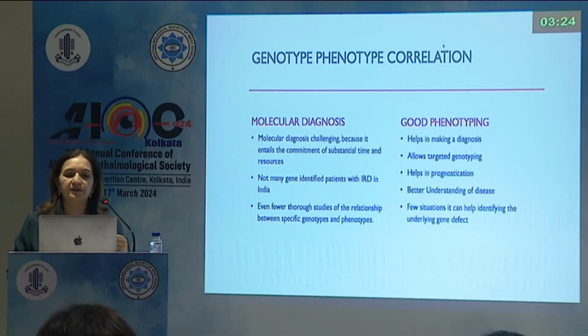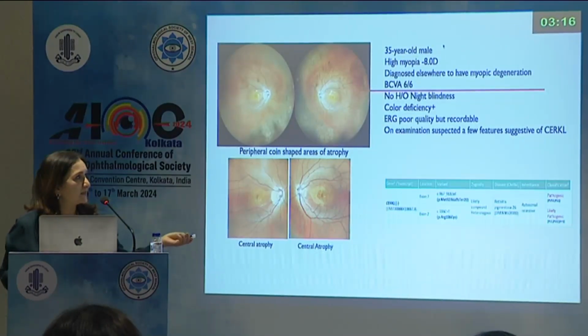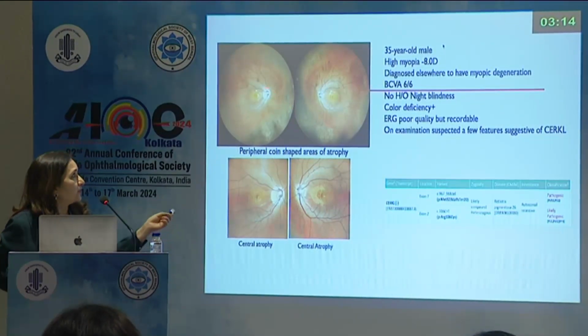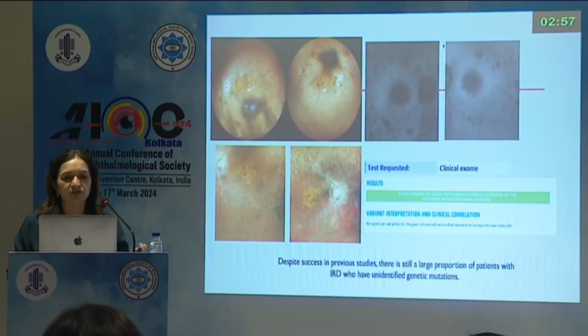So both molecular diagnosis and good phenotyping are necessary in these kinds of cases. This is a typical presentation of CRX mutation, and this was another case that we recently saw. The patient had macular atrophy, but when I saw the periphery, it had a well-demarcated area of coin-shaped lesions, and having known that it could present like this, even in the absence of night blindness, we got genetic testing done, and it was definitely a pathogenic gene mutation.